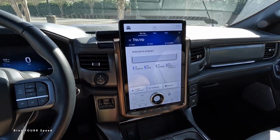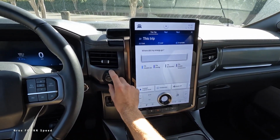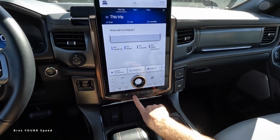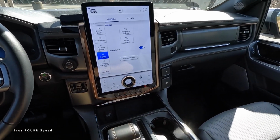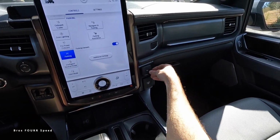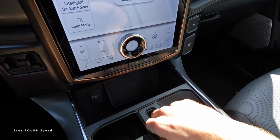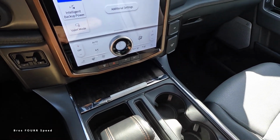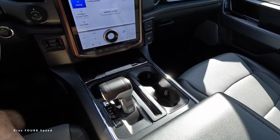Now on this left side is the Pro Trailer system. So if you have never backed up before or you need some help, you can use that along with the trailer braking system. There's also the hazards, a shortcut to the parallel parking system, and traction control. And then on the right side, there's a 12 volt and a 3-prong outlet. Now below that, we have a wireless charging pad along with some more auxiliaries, a little bit of storage, and you can hide all of that away if you'd like to. There's 2 cup holders, a little bit of storage right in the middle.